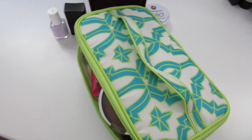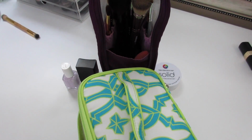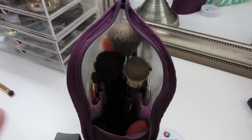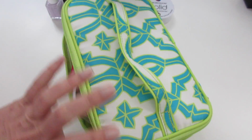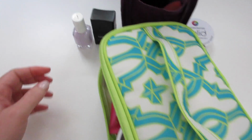Everyone, so I thought I would just share with you the makeup I took with me on our recent trip to visit family for the Memorial Day weekend. I know a lot of you like to see that. I tried to not take much makeup with me, so I just brought this small makeup bag here.